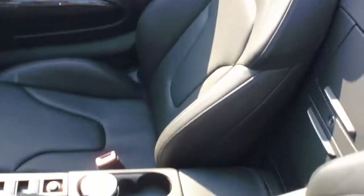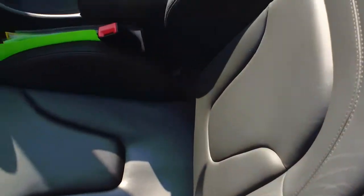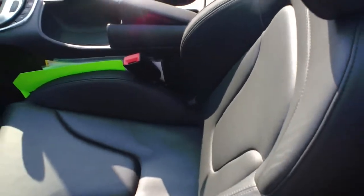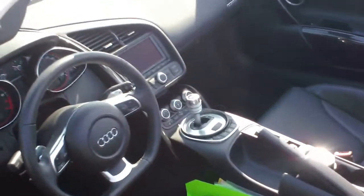Those are Bluetooth microphones. Both the driver and the passenger have a built-in microphone in their seat belts that allows them to connect their Bluetooth. What that's really designed to do is, when you're driving on the road, it's so windy out, you're going to have a hard time with a microphone placed up here.